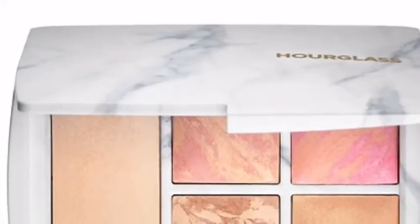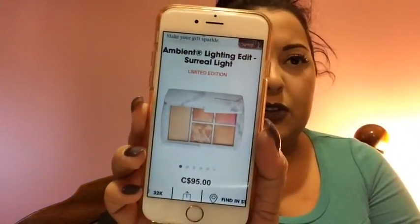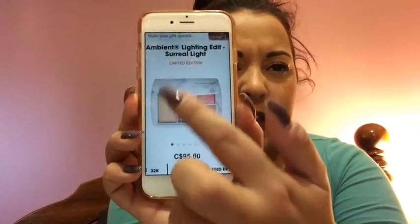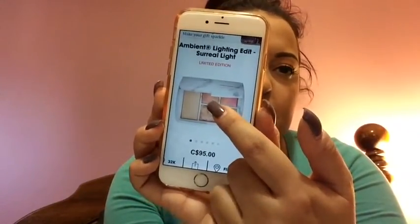The next product that I'm not gonna buy was the Ambient Lighting Edit Surreal Light palette, limited edition. This was the $95 palette. I'm gonna insert a picture here. But this is what it looks like in case I can't get the picture inserted. So, it's got that marble packaging with the marble interior of the highlighting products, and then it's got this one that doesn't even look shimmery, kind of like a setting powder. And it's got a bronzy highlight, and then some rosy golds and some rosy toned cheek colors. I don't think so.